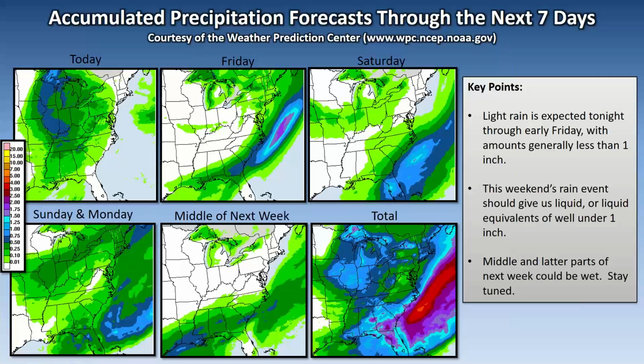All right. When we look at liquid equivalents or rain amounts, so the today and Friday in the upper left, that actually should be tonight, because the green you see there painted across North Carolina, that'll fall tonight. And then Friday, the front will be pushing off the coast, so that's why you see the heavier rain offshore.